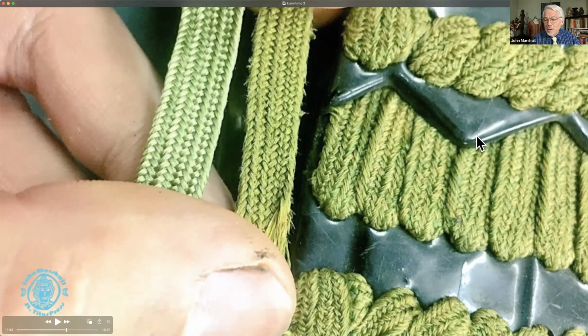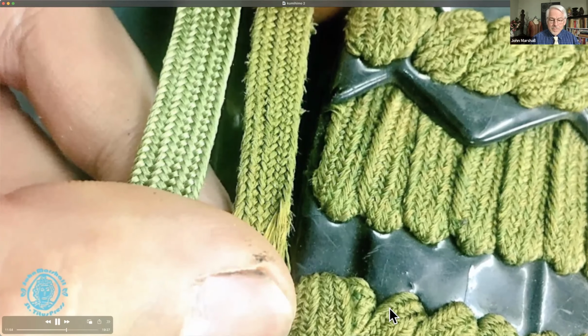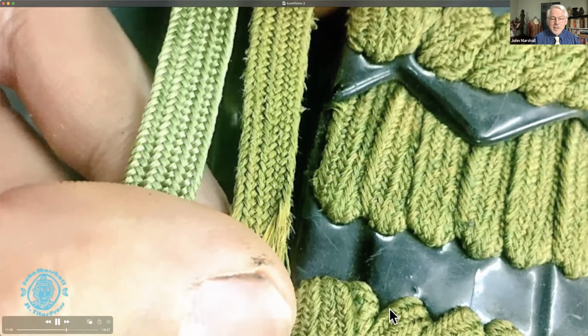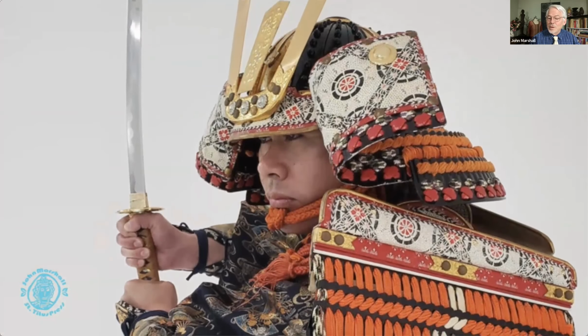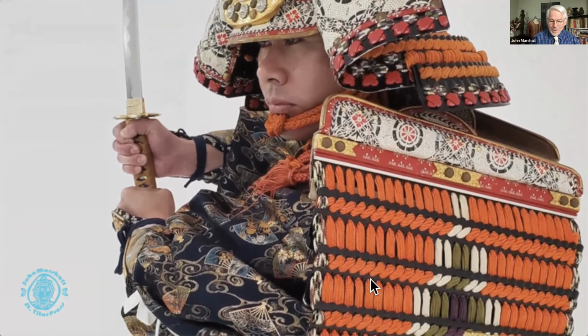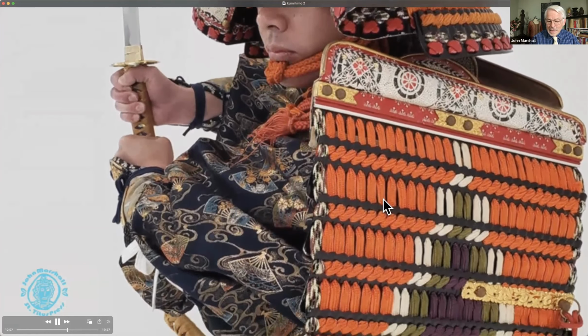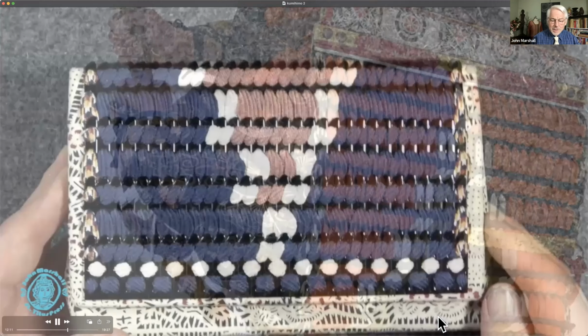And here you can see the carved wood, or sometimes it's paper, that has been lacquered. And this is going to be part of a suit of armor, the type that I showed you earlier, with the lacings holding everything together. And this is an antique piece, of course. And this will give you an example of what it looks like actually in use on a young warrior. And so these different platelets here are all held together so that there's quite a bit of flexibility in them.